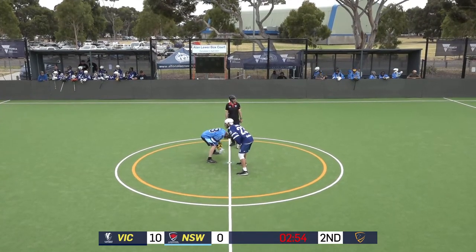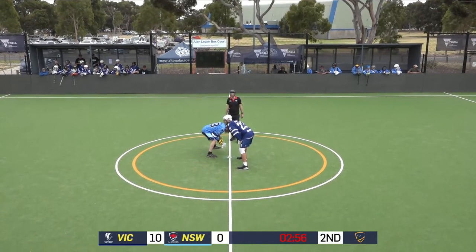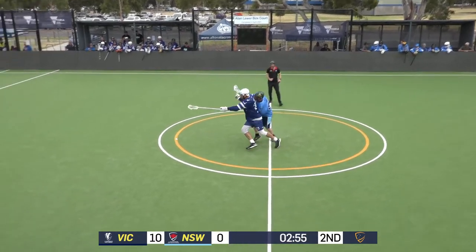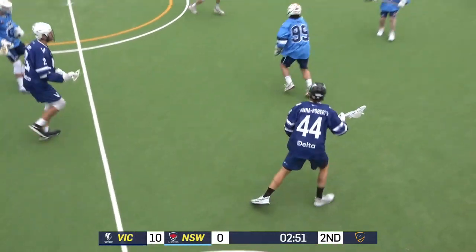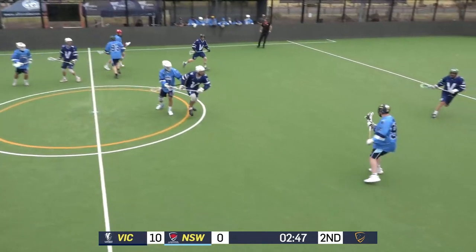And ball back down in the centre. Aldred up against Nika. Frank Nichols and Aldred coming through the other way. Hannah Roberts, and great pick up there. Just needs to watch that halfway line or just gets rid of it.